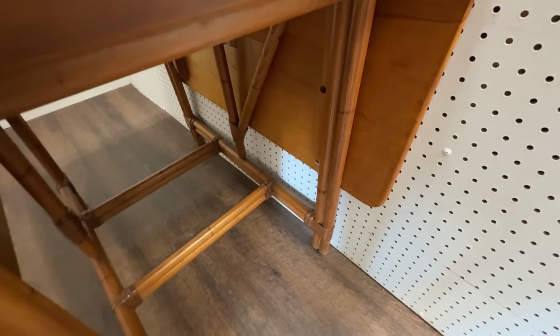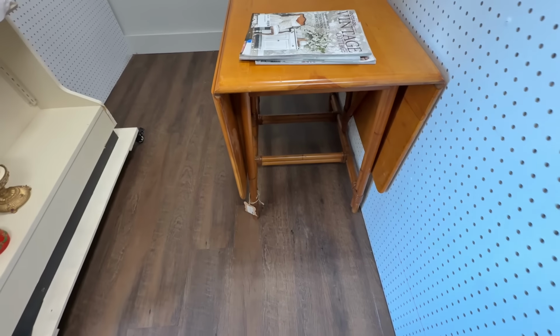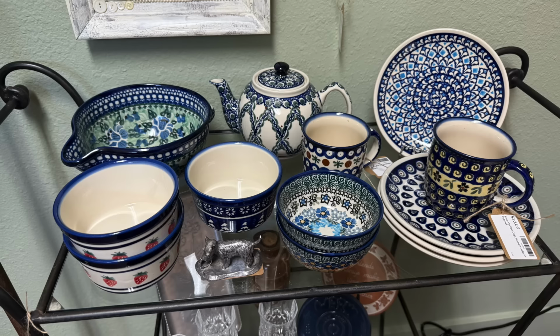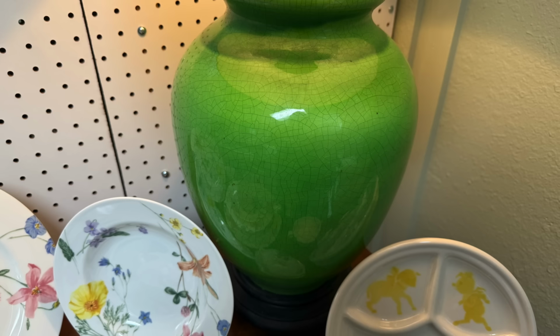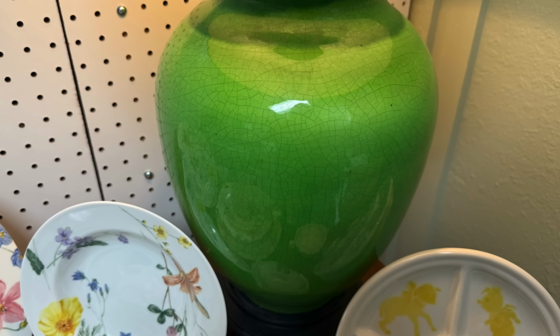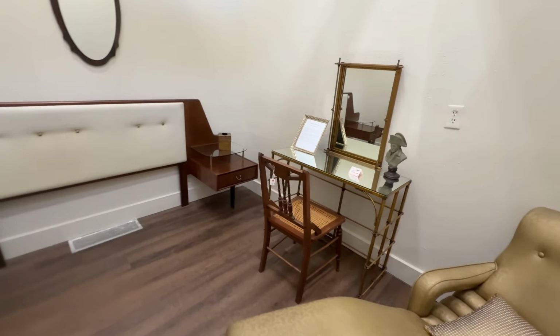Really liked this table, again, with the fold down leaves. It had a bamboo looking base. I hadn't seen that. And that was a lamp base. There's a whole collection of Polish pottery, which you don't usually find. Usually I see a piece here or there. Loved the green on this lamp, if you needed just one.